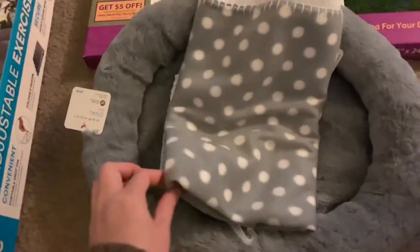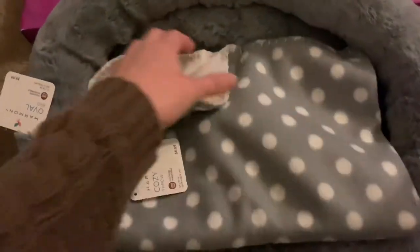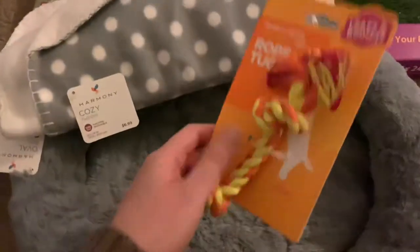This is where she's gonna sleep. And this is her comforter, or what do you call that? So it is gonna be her blanket. And this is, what is it? Rope tug!